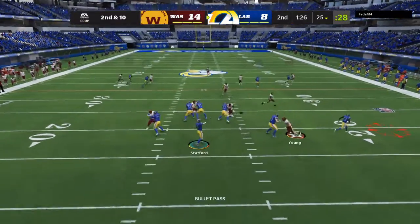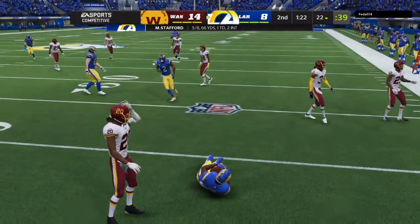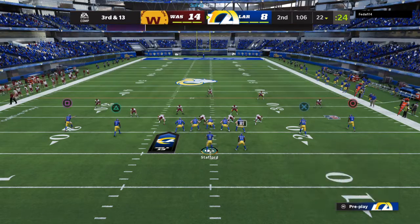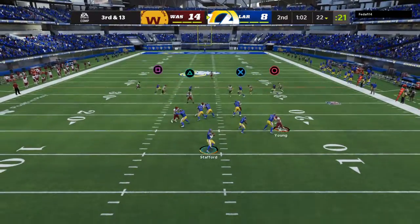To throw again on second down. Stafford. He'll dump this off to Akers. And this one goes nowhere. Losing yardage back at the 22. They'll wind up losing 3 here on the play. And it'll be a 3rd and about 13.